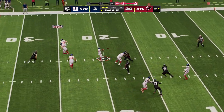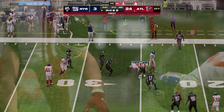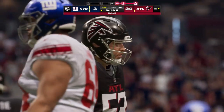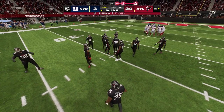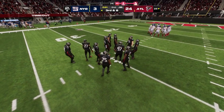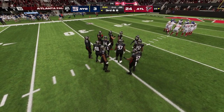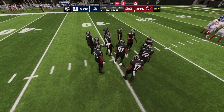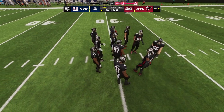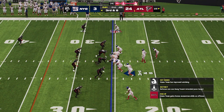Throwing Jones. Now they go screen. It's complete. The Falcons going to use the second of their timeouts as the clock will stop with 21 seconds to go here in the first half. They'll be in search of 8 yards here as they hope to convert the first down.